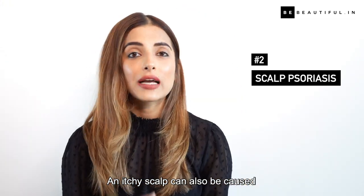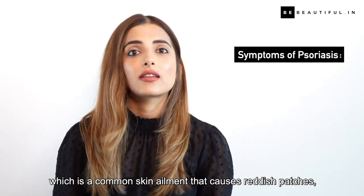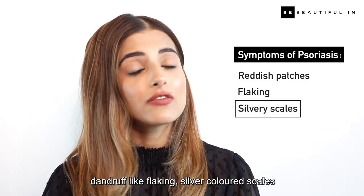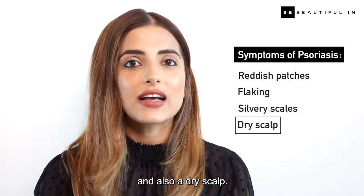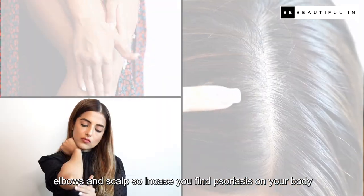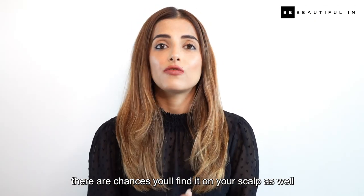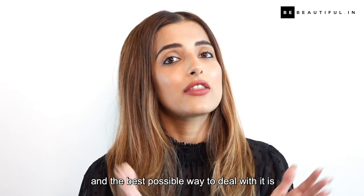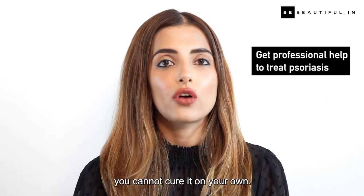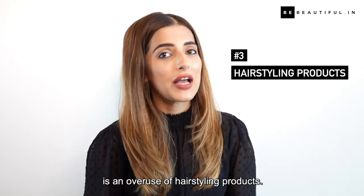An itchy scalp can also be caused by scalp psoriasis, which is a common skin ailment that causes reddish patches, dandruff-like flaking, silver-colored scales, and also a dry scalp. You'll most commonly notice psoriasis on your knees, elbows, and scalp. So in case you find psoriasis on your body, there are chances you'll find it on your scalp as well. And the best possible way to deal with it is to get professional help, because you cannot cure it on your own.